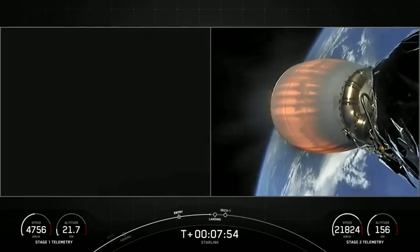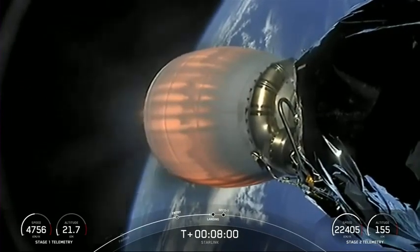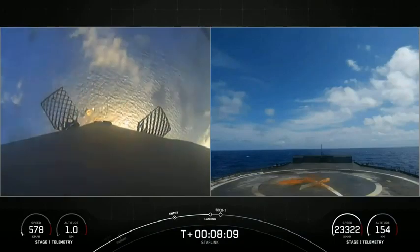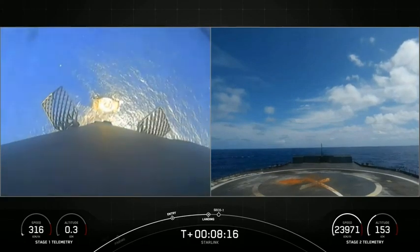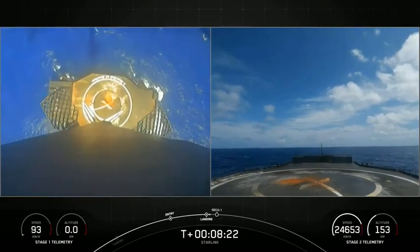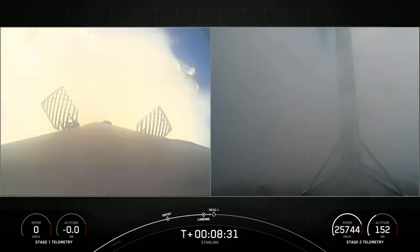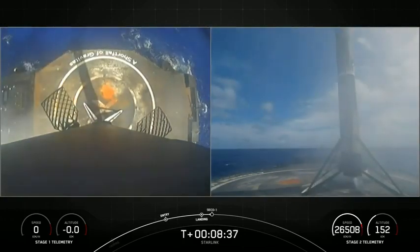Now we will have second engine cutoff. Start of terminal guidance. Very shortly after, stage 1 landing. Stage 1 landing burn. And there's that landing burn startup. So let's watch as Falcon 9 touches down on our drone ship, A Shortfall of Gravitas. Landing leg deploy. Stage 1 landing confirmed. And some cheers there. The stage 1 vehicle has touched down on A Shortfall of Gravitas.